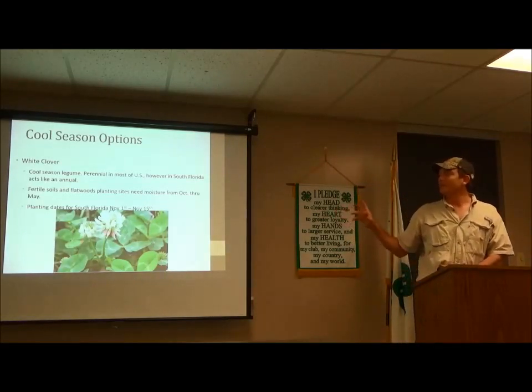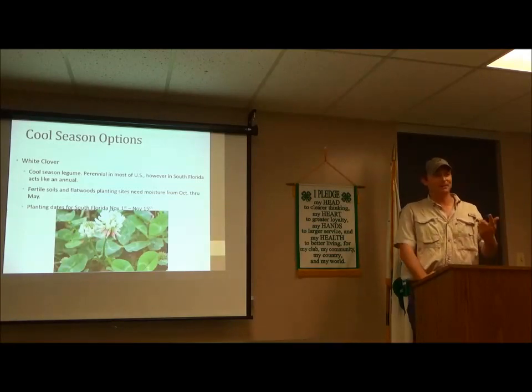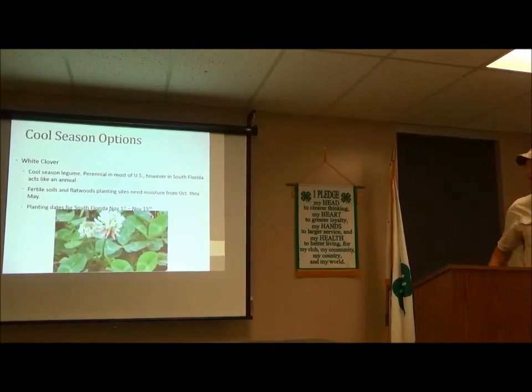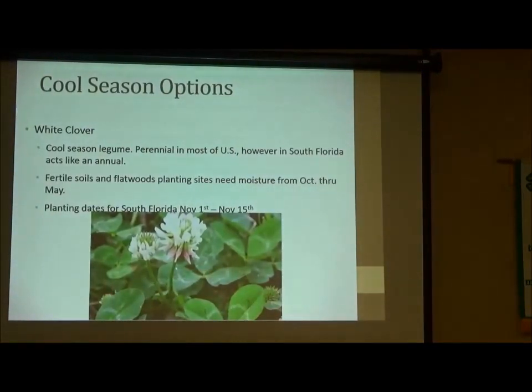I put this in here because I've seen it do well next to your place at Buck Island. Gene has a good stand of white clover and he planted it three years ago. I can't get it to squat, and it's right across the canal. I tried it. It's got to be wet. It's a cool season legume. Anywhere else in Florida, or anywhere else in the United States, it comes back every year. South Florida mostly acts like an annual where you have to plant it every year, unless you're lucky.